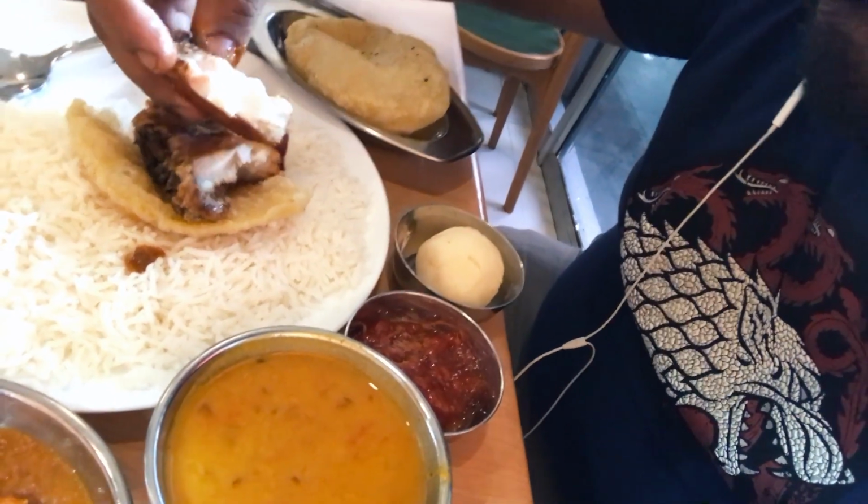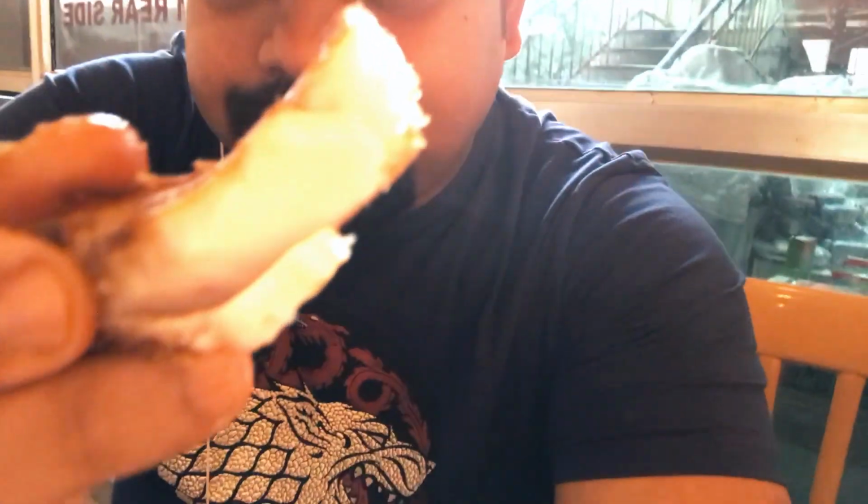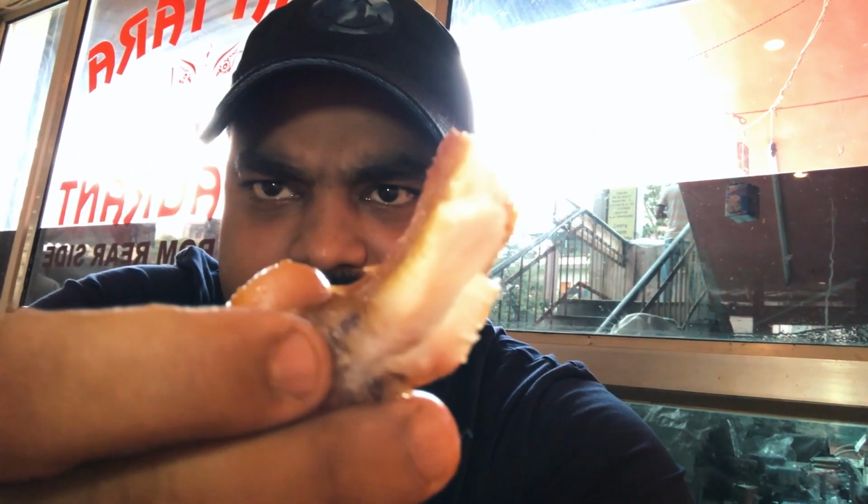We'll see what is there. If you see the fish here, nice juicy piece of fish. Can you see this? Yeah. Lovely. Maza aa gaya. Guys, must visit. I'm going to try all of this.